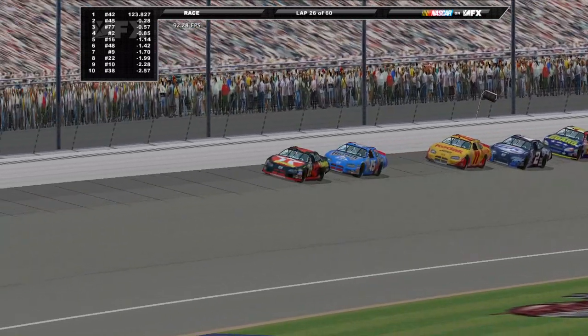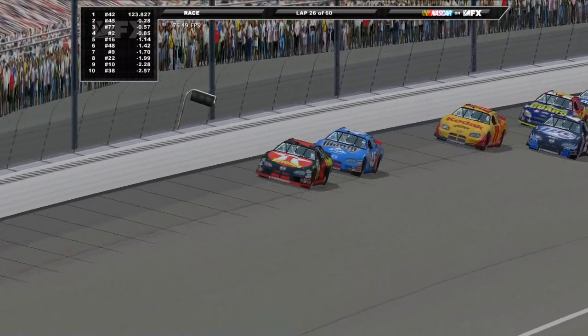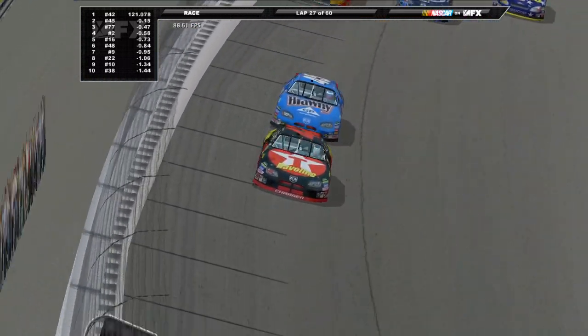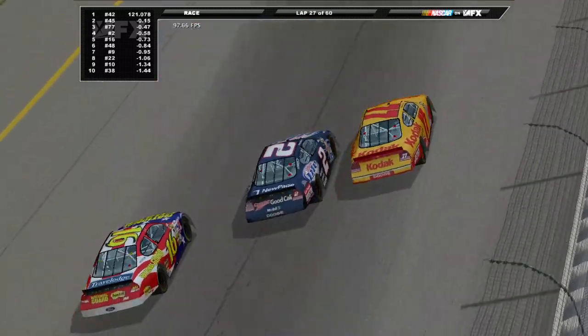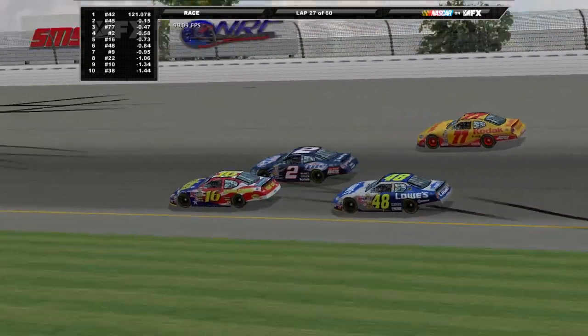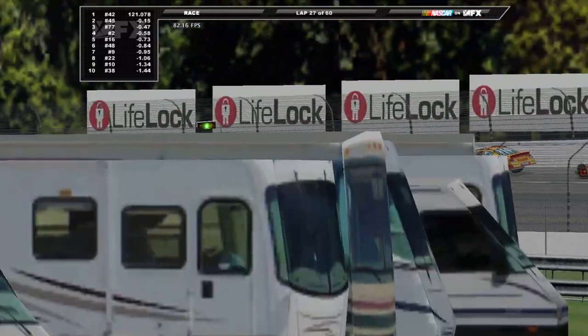Green flag back in the air. Jamie McMurray leads us to the green. Look at Kyle Petty in second place in that 45. Dodges are 1, 2, 3, 4 right now as Rusty Wallace and Travis Kvapil are inside the top 5. But here comes the 16 heater Greg Biffle underneath both of them. Kvapil dropping back like a rock here.